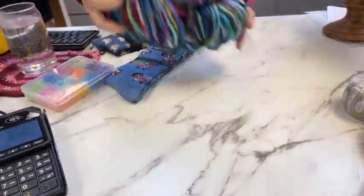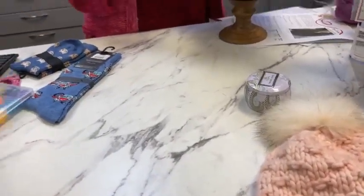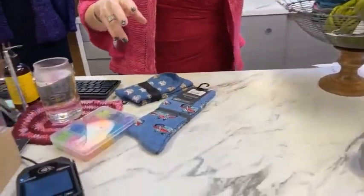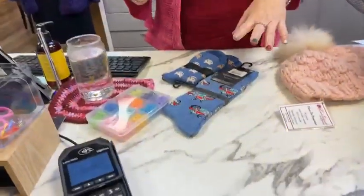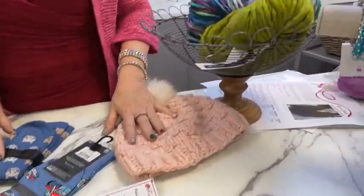Gorgeous. Oh, and you guys will have to check out our Instagram. Carolyn Sanchez finished a supermodel hat in abalone, and we did the cutest little video with it. I'm so excited. She's so cute with her videos, and she's a newer knitter, and just keeps trudging along. And I love what she's been making.